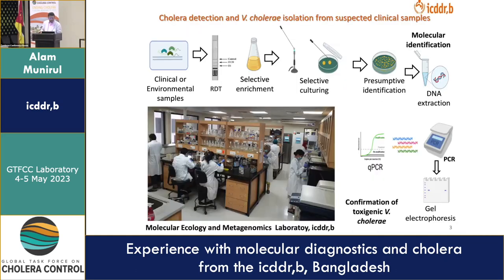This is very difficult to see, I know, from behind. The clinical or environmental samples can be enriched, or if it is stool, you can directly use stool for rapid detection by RDT. RDT-confirmed samples are enriched in our case. This enrichment is 6 to 8 hours, or maybe a maximum of 6 hours. Then the enriched broth is streaked on a selective plate like TCBS. TCBS yellow, fermenting colonies are presumptive of cholera.